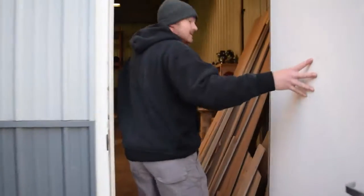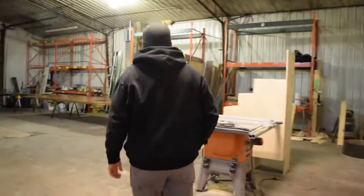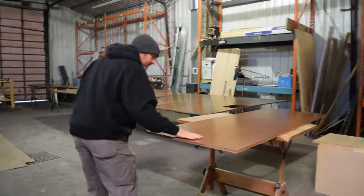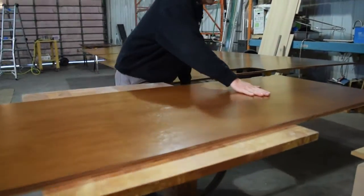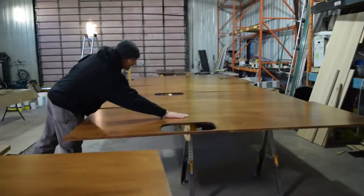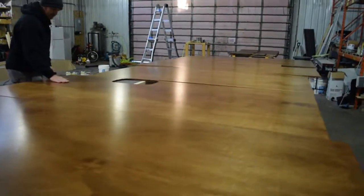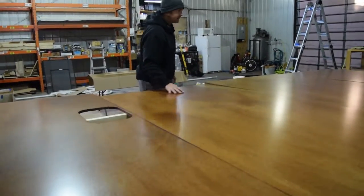Oh man, another day. Let's see how this turned out. So yesterday we sprayed the final coats on this. Oh, this looks great. It's nice and smooth. Kept our shop dust free, which is amazing, so then nothing really landed on it. Yeah, this is really nice. Man, that turned out great.